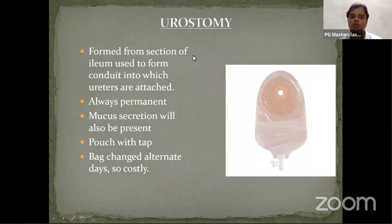Urostomy is formed from a section of ileum used to form a conduit into which the ureters are attached, and urine comes out from there. It is always a permanent one. Mucus secretion will also be present with the urine because we use ileum as a conduit. We use a pouch with a tap in urostomy, and the urostomy bag should be changed on alternate days, so it is costly, sir. So that's it from my side.